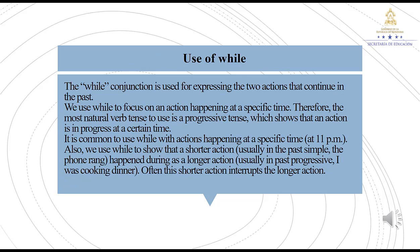The while conjunction is used for expressing two actions that continue in the past. We use while to focus on an action happening at a specific time. Therefore, the most natural verb tense to use is the progressive tense, which shows that an action is in progress at a certain time. It is common to use while with actions happening at a specific time, at 11 p.m., for example.